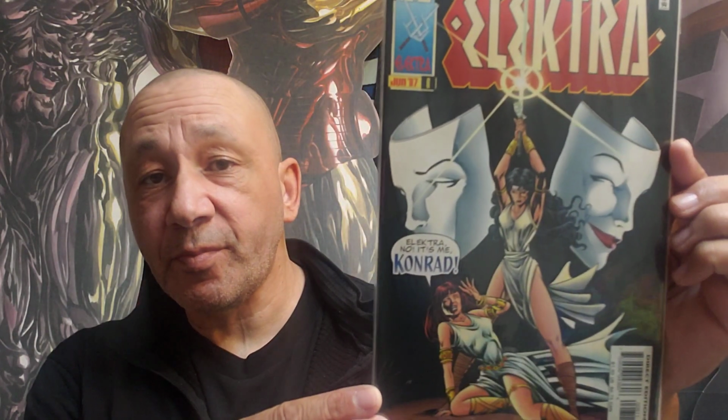Then I got a Doctor Strange number 64. Then I got some more Doctor Strange. Here's Doctor Strange number 1. Nice artwork. Then I loved Deodato's artwork, so I went and got these when I found them. And I ordered some off mycomicshop.com because I wanted to get a complete run and I couldn't find them anywhere. So here's number 8 of Elektra when he was drawing it, and here's number 17.